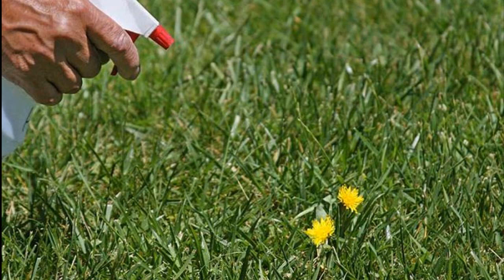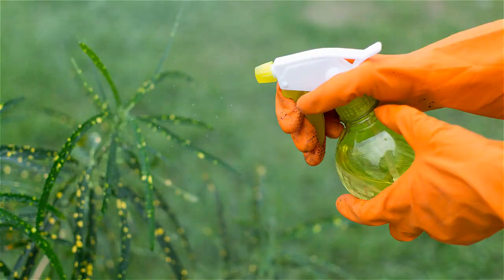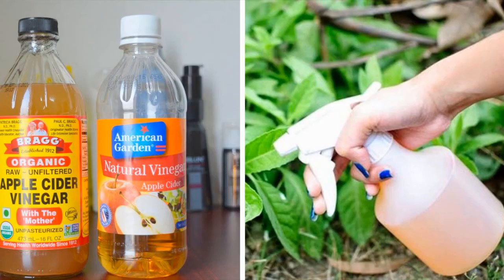Number 3. Get rid of ants. Vinegar is very effective in getting rid of ants. To repel ants, mix equal amounts of water and vinegar, either white or apple cider, and spray the solution on the ant hills in your garden.